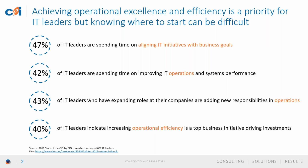And then fourthly, 40% of IT leaders indicate increasing operational efficiency as a top initiative driving investments. So what we're saying here is that the money is being spent on increasing operational efficiency, and so driving that efficiency is an important part of what we do. It needs to be an important aspect that we remain focused on, and that's difficult to do in this world today where our IT operations are probably very thin due to budget cuts that are happening industry-wide across all enterprises. There's budget cuts and therefore a reduction in staff, and so you're being asked to do more with less.